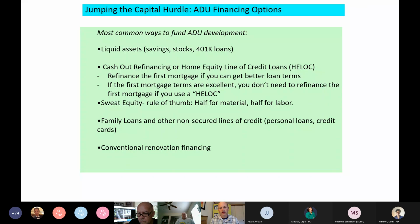It's oftentimes a patchwork of the following 5 different mechanisms. #1, liquid assets. So you have some degree of savings in your bank, maybe $2,000, maybe $20,000, maybe $100,000, I don't know. Then you have some stocks you can liquidate potentially. Maybe you have a 401k. A 401k is an investment, a retirement account that you have with a private employer, but you can actually draw up to $50,000 of a 401k to use towards the development of an ADU on your property. So that's a good loan to know about.